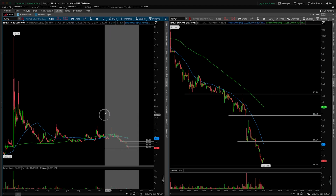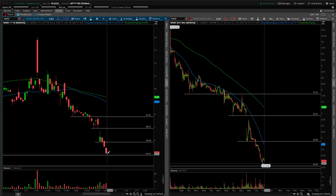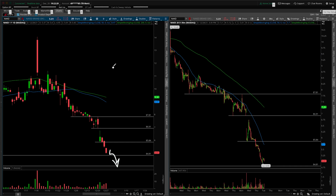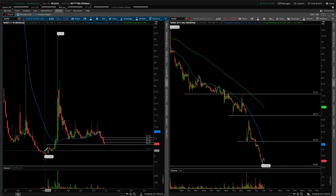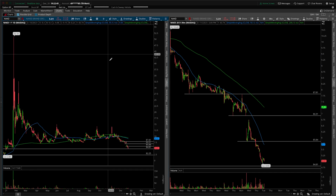Let's go back to the daily here, and you'll notice that we're almost home, right? So underneath that, there's really not a whole lot of structure as we just saw on the weekly time frame chart. Let's actually just go back to it so I can reiterate that. The next major point would be down here at 2.25. And of course, this is all split adjusted. It's not like we were ever trading here before. It's just from a structural perspective. That's where some positions may be held, correct? So let's go back to the daily now and talk about what the chart is telling us.